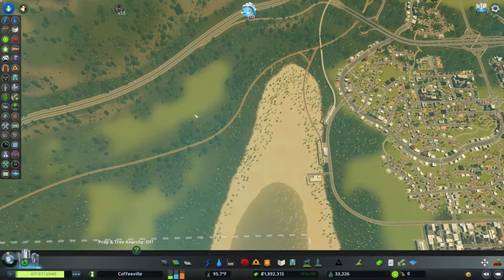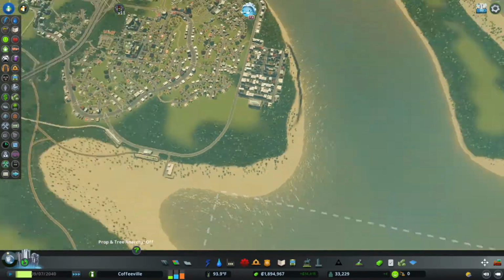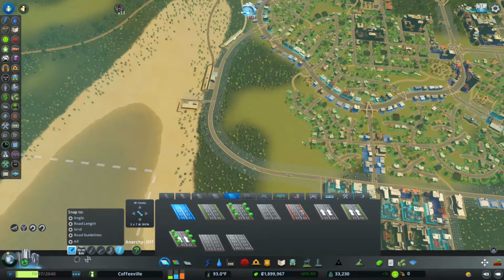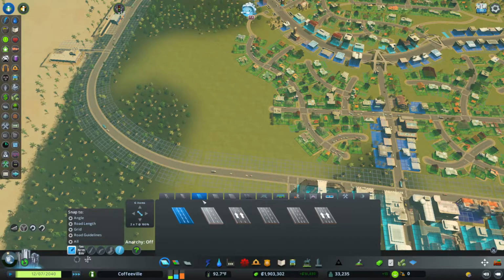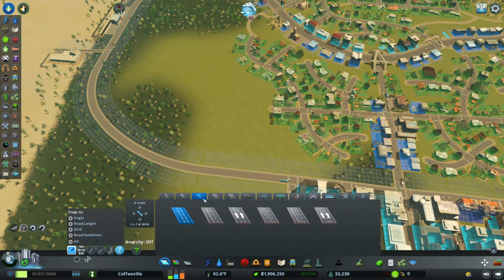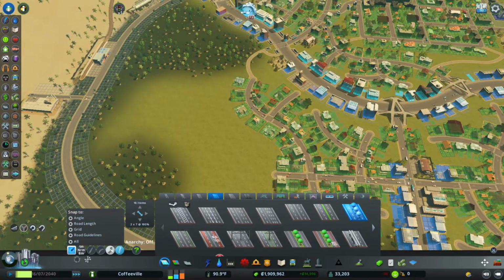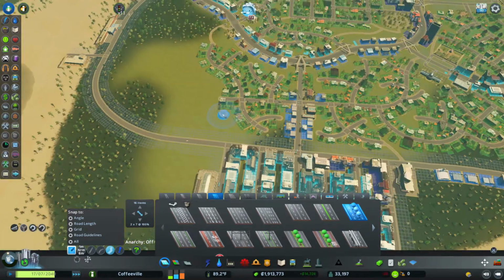So we're going to need to do pretty much just the same, just over here. So maybe that's something we'll go ahead and do now as well. Now as for where to connect them, that's going to be a different story, but we'll see. I think I do want to keep it to maybe the 4-lane with the median, just because it looks nice, honestly. So we'll see where we want to put it.